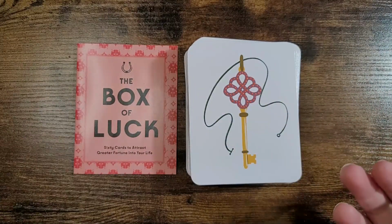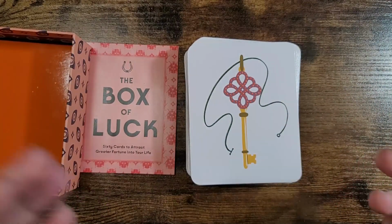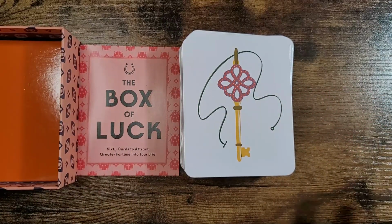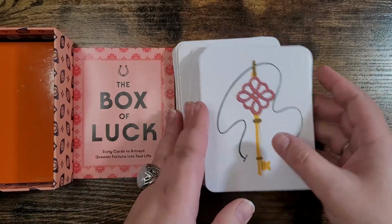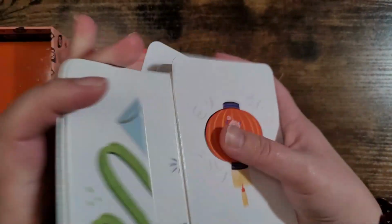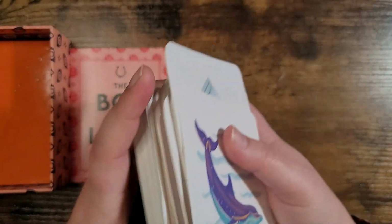However, I do think that this is a good price point. I think there's value in this. If you are trying to add more luck into your life, this would be great for that. If you are wanting to use this as a daily draw, as far as what or how you can bring luck into your life, this would be good for that.